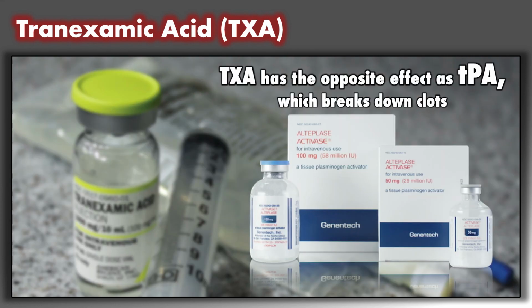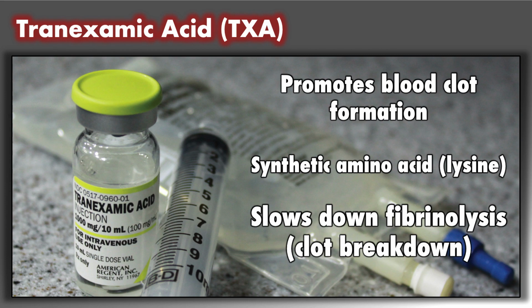And you guys will remember that we give people TPA in the case of stroke, or used to give it in the case of STEMI, because tissue plasminogen activator kind of accelerated, if you will, the rate at which clot is broken down. It's breaking down anyway. If we activate plasminogen, we actually cause it to break down faster. This is kind of like that, only the opposite way.